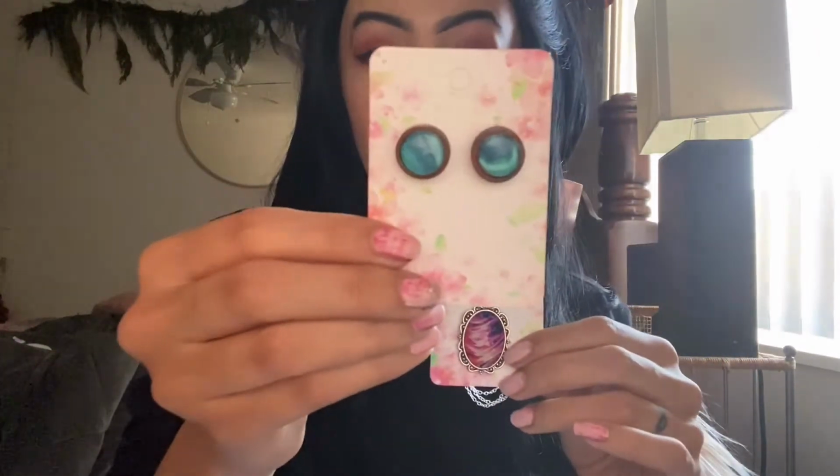So okay, first up, I am a full-time artist and I also do a lot of jewelry making. So these were amazing to have. Just these little jewelry tags, since I make a lot of jewelry. I used to just throw them in one of those little plastic baggies and it didn't really look that great, so I'm really glad that I got these. These were only $9.99 on Amazon and I think they were a pack of 200, so these are going to last me a really long time.